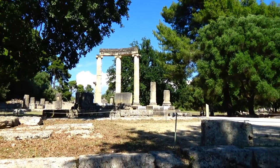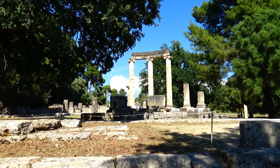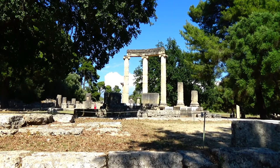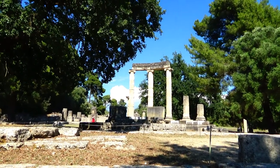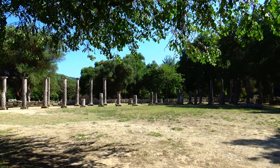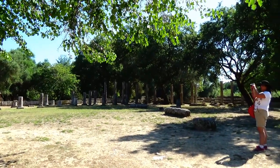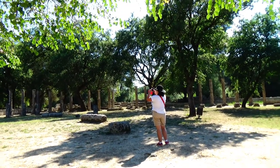Okay guys, so this here is called the Philippeion. It's supposed to be a tribute to basically all the dynasties of the Macedonian kings. Well, it looks pretty okay. It's pretty big. So this here is the palaestra. It's basically this huge area for putting your oil, your powder, making you look good and, I don't know, muscly. And there's also a bath place.